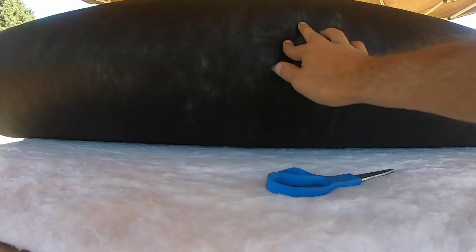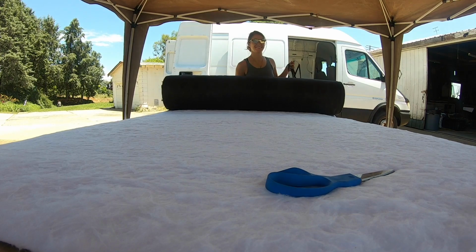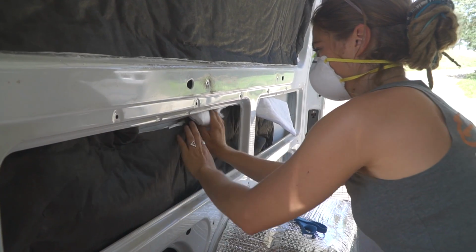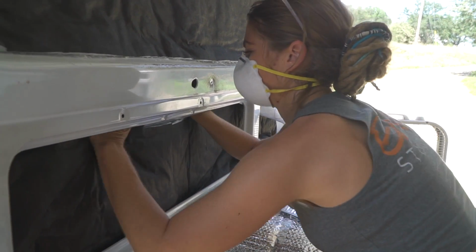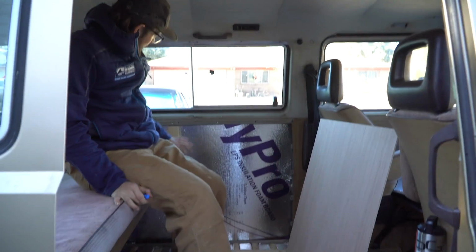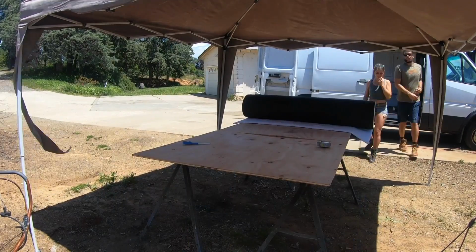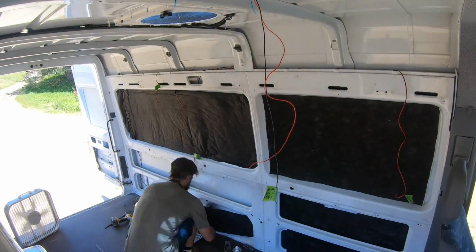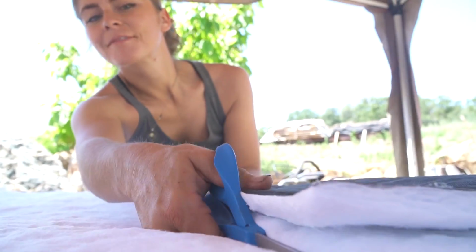So once you have all of your wiring installed, you're going to move on to insulation. And this is one of the most controversial topics in van life. Everyone has an opinion. There are plenty of different ways to get to the same conclusion of keeping your van pretty temperate in here. What we decided to go with was Thinsulate because it is, to us, we've done foam board and other things, but Thinsulate is what we keep coming back to.